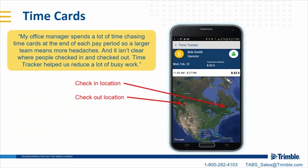And then the final story is time cards. Our time card replaces paper time cards. It replaces the checking in and checking out. It replaces the taking time off for a break and allows people to do it on their phone. It also shows where the person checked in and where the person checked out. One of our developers was traveling to New Brunswick and checked in before his flight left, and when he landed in Calgary, checked out, or he checked out at his house. But it works in much closer proximities as well.